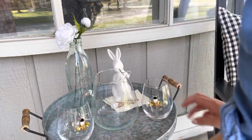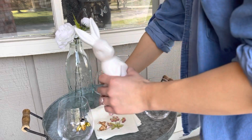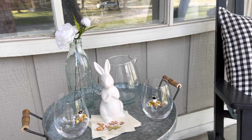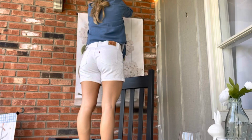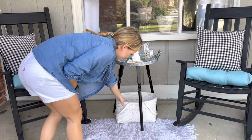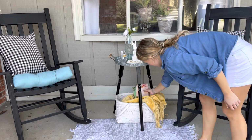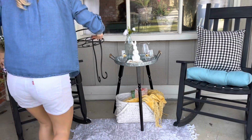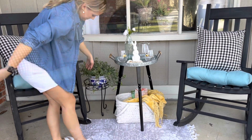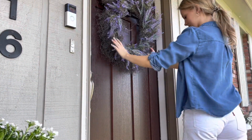I am completely obsessed with these little bumblebee glasses that I found at TJ Maxx. I feel like it just adds that perfect touch of spring and summer, as well as the little flower and the little bunny that I added. Now, to add another element of coziness and to just enclose the space a little bit more, this banner is from Hobby Lobby, and then I felt like it was missing something underneath the tray table, so I added a thrifted basket with a bright yellow blanket and some Jane Austen books. I'm adding a couple finishing touches with this ivy plant, and this space is ready for warmer days ahead.